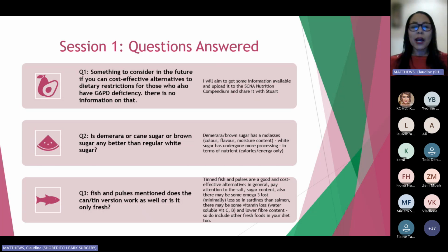Question 3 was about tinned foods, and whether tinned fish or pulses are good and work as well as fresh. The answer is to pay attention to the salt and sugar content of tinned foods. Tinned foods can be a really good cost-effective alternative, so they definitely have a role to play in the diet. But if you're thinking about tinned fish like salmon or sardines, there is a slight reduction in the omega-3 content, particularly for salmon as opposed to sardines. So just bear that in mind.